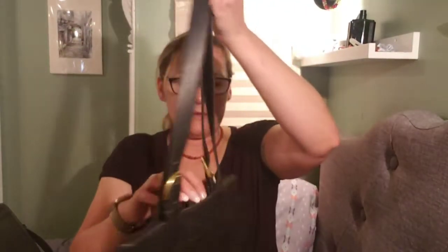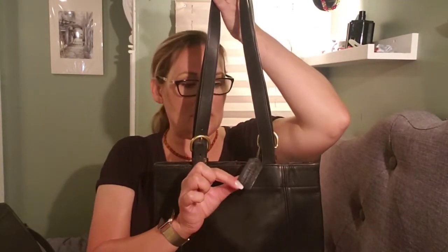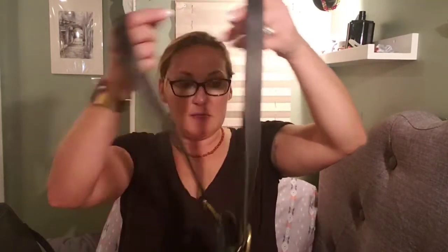And then I found another vintage Coach. This is the Waverly Soho bag, okay? The Waverly Soho, it still has its tag. The other one did not still have its tag. But I was told you can get these free by contacting Coach. I haven't ever tried it, so I can't verify if that is true or not.